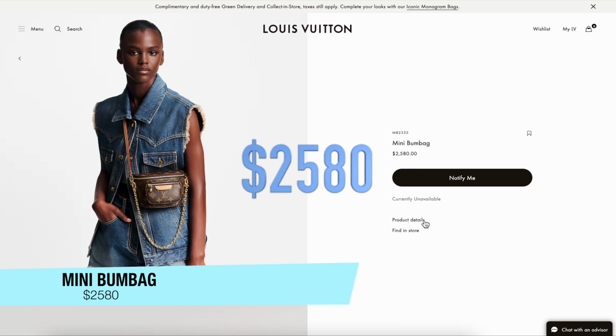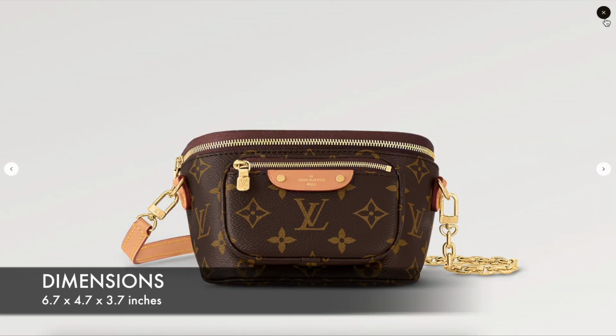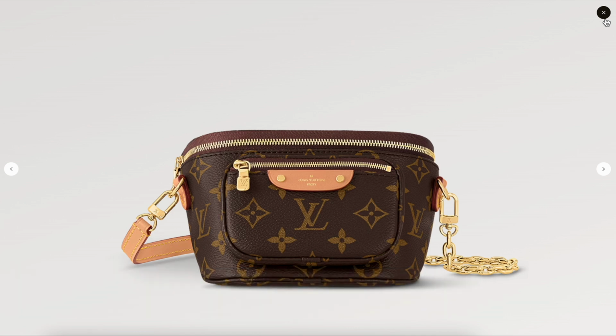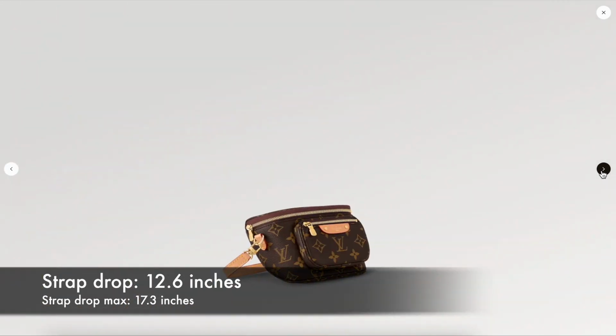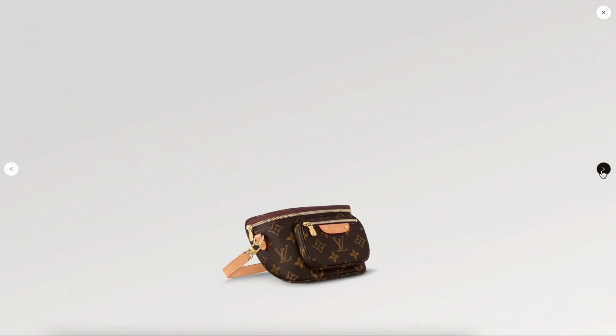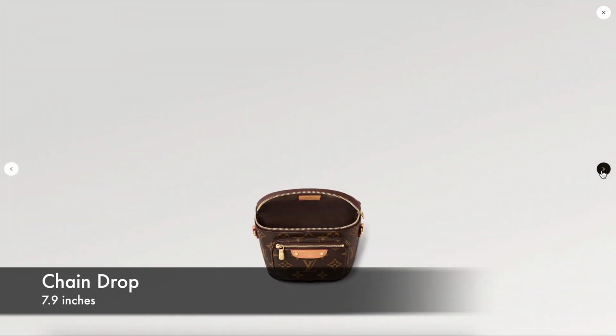So here is the newest mini bum bag from Louis Vuitton, currently priced at $2,580 in the original monogram. The bag dimension is 6.7 by 4.7 by 3.7 inches. The strap drop is 12.6 inches and the max drop is 17.3 inches. There's also a separate chain that it comes with that is 7.9 inches in length.